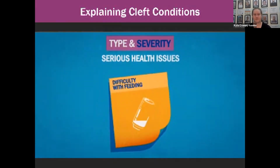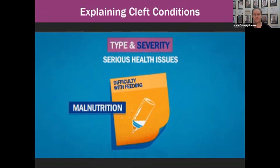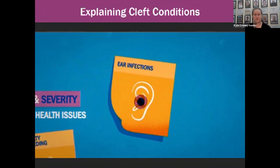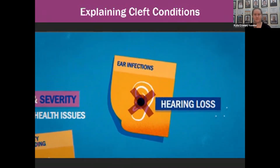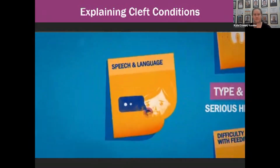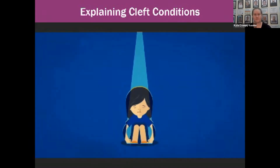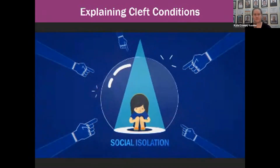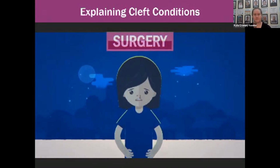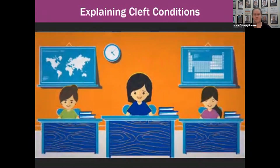Depending on the type and severity, a cleft can create serious health issues if not corrected. Babies can have difficulty with feeding, which in some parts of the world can lead to malnutrition or even starvation. Ear infections can occur, and recurring ear infections can lead to hearing loss. Dental development can be affected. Speech and language development can also be impaired. Children may also suffer from bullying and social isolation. With surgery, a child suffering from a cleft lip or cleft palate can have a brand new, beautiful smile.